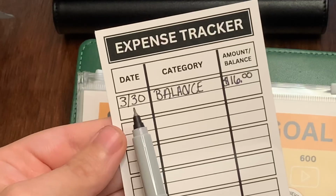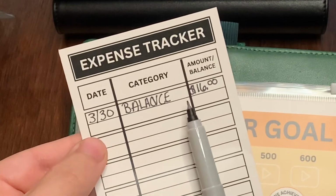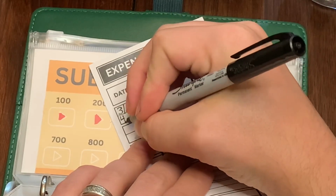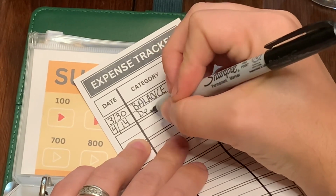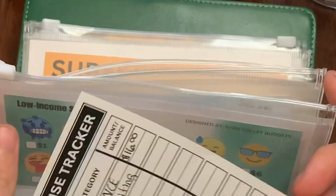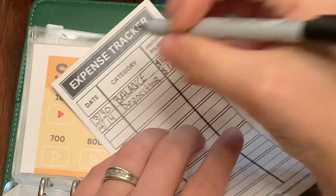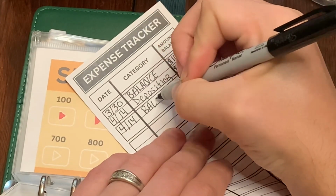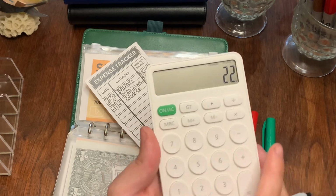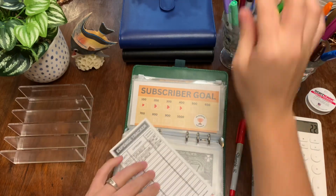And basically what you do is you just write the day that you're doing your transaction, your category of what you're doing, such as balance or deposit or transfer. I'll show you right now. So today is the 14th, and we are depositing. I could just say deposit, but I just accidentally wrote depositing. What are we depositing again? $6. So then we would just go 6, and then 14, then balance 16 plus 6 is 22. All right, and then just put it back in the envelope.